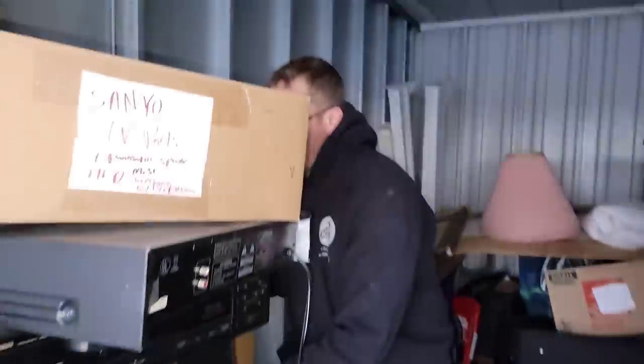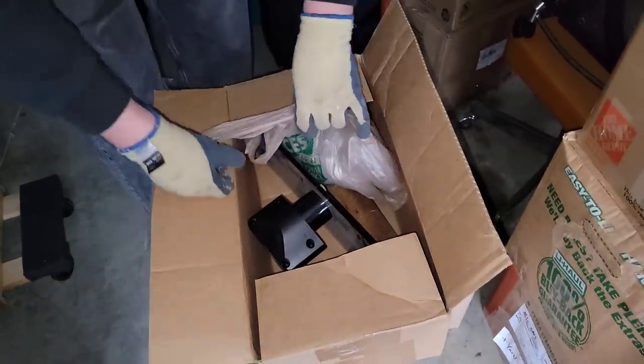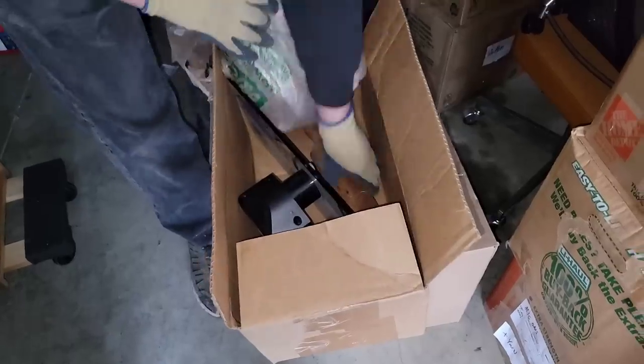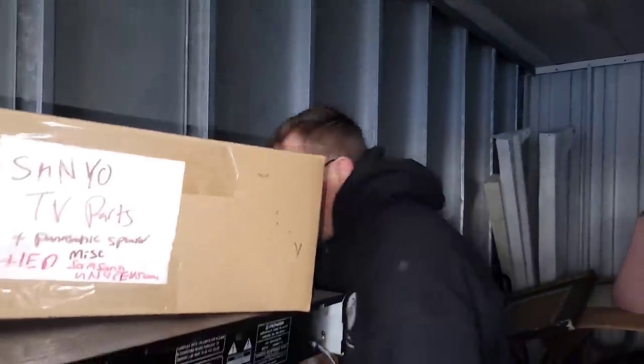And I see a whole bunch of stuff in here. Say for a TV or something base, and there's an old rolling pin in there. Never know where you're gonna find. Never know where you're gonna see. And it's all electronics back here. This VCR. All right, let's see where.